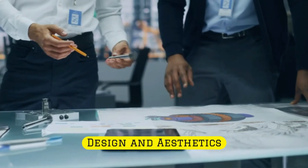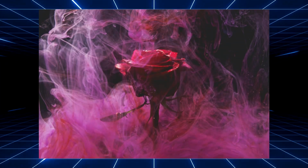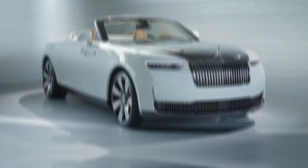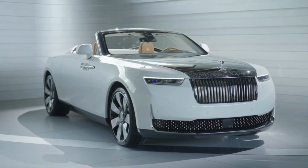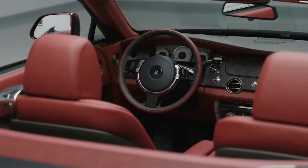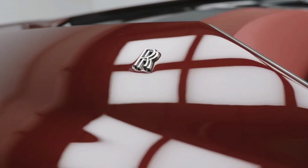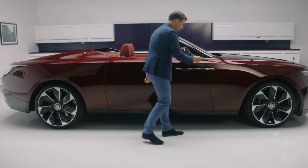Design and aesthetics. The allure of the black baccarat rose inspires the design of the Rose Noire Droptail, with a color scheme that includes true love and mystery. These colors are designed to shift and shimmer under different lighting conditions, much like the petals of the rose itself. The vehicle's exterior blends classic Rolls-Royce elegance and modern design elements, such as a redesigned monogram badge and a slight kink at the top of the Pantheon grille.